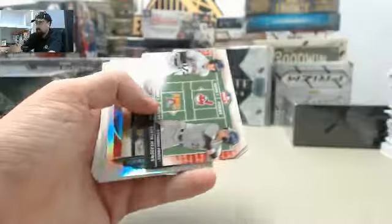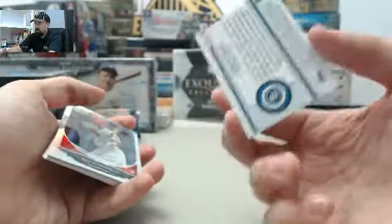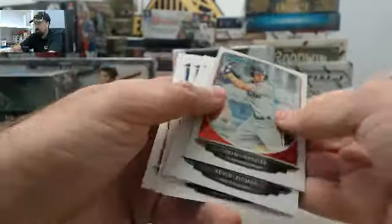Got Jake Thompson, Clint Frazier. We've got the franchise future Jed Jerko, and the Kevin Franklin refractor. Clint Frazier, rookie, also on the top of the chromes.